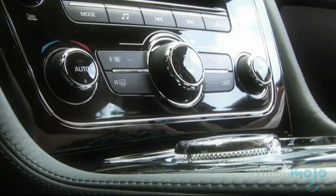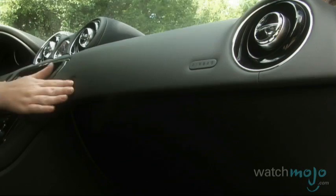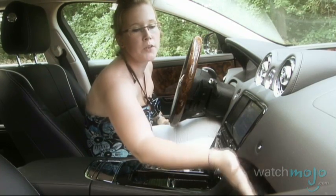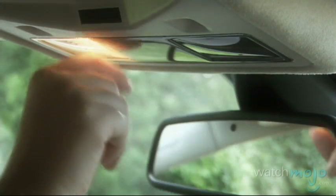And it's not all fancy, luxurious stuff either. There's some really high-tech gadgetry here as well. For example, the glove box. If I want to open it, I simply run my thumb across this little button, and it pops open. The lights, brush my fingers across them, they turn on, they turn off.